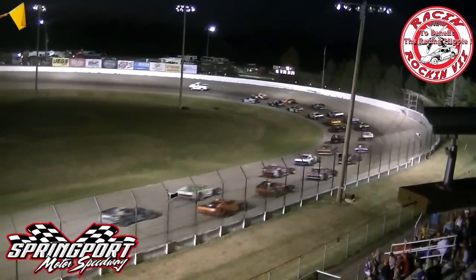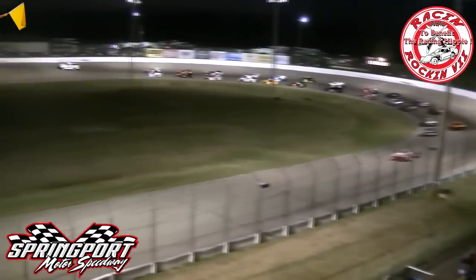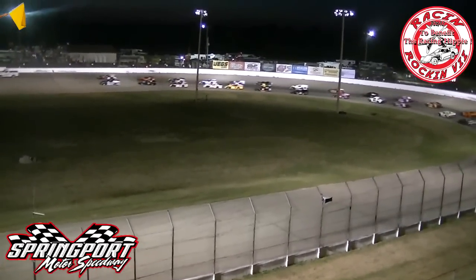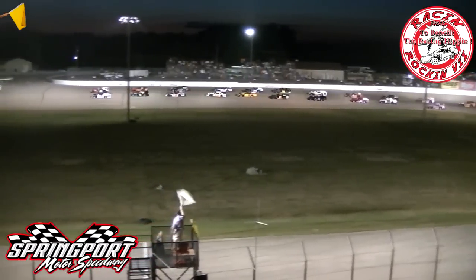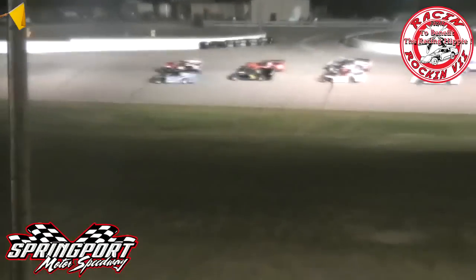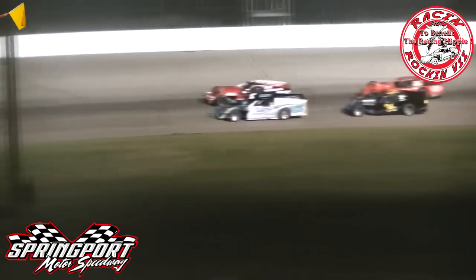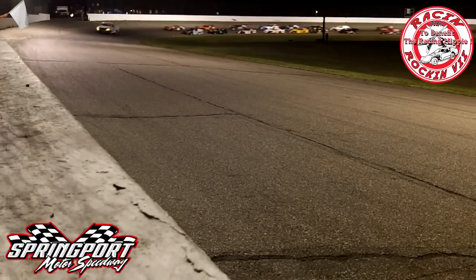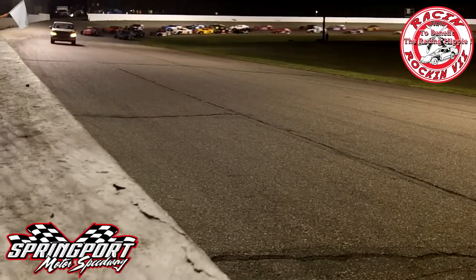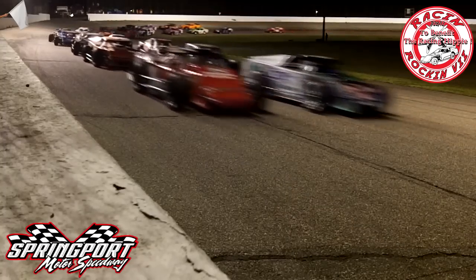Ladies and gentlemen, how about that? A huge round of applause for this field of 25 for Racin and Rockin 7. All 25 rolling. You're waving this time by. On your feet, wave your hands, wave your hat. Give them that Springport salute. Racin and Rockin 7 like they've never seen before. Big waves from everybody here to the field of 25.